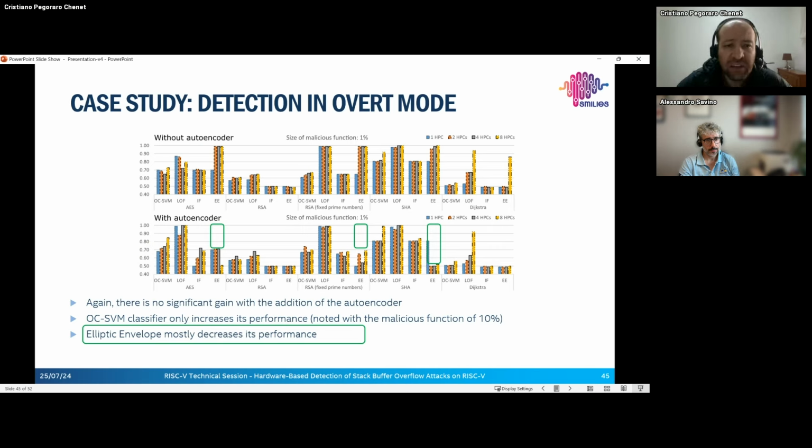In the overt mode, if we compare the execution when we use the autoencoder and when we don't, we can see again that there is no significant gain with the addition of the autoencoder. Again, with the one-class SVM classifier, we saw that it only increases its performance when we use the autoencoder. This result is not shown here, because this consideration is based on the result with the malicious function of 10%, which is not shown, but we made this consideration.